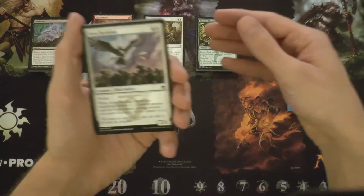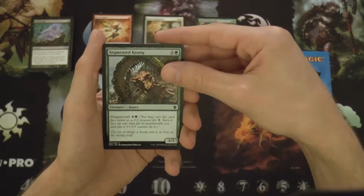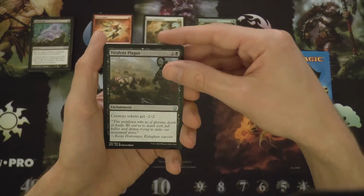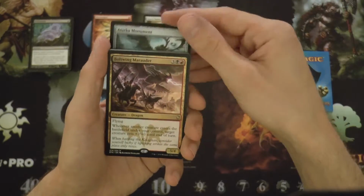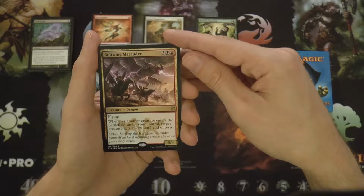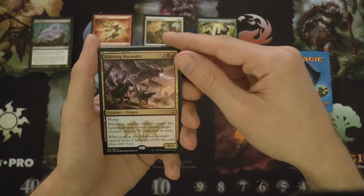So, our Dragons pack has Aven Tactician, Hand of Silumgar, Screamreach Brawler, Zephyr Scribe, Segmented Krotiq, Tail Slash, Defeat, okay, Reduce in Stature, Enduring Victory. Our first uncommon is Virulent Plague. We have a Dromoka's Gift, and Atarka Monument. We have a Boltwing Marauder as our rare. This is a 5/4 dragon with flying, costs 3 black-red, and says whenever another creature enters the battlefield under your control, target creature gets +2/+0 until end of turn. So this is very good in limited.